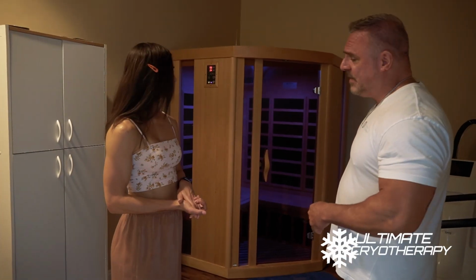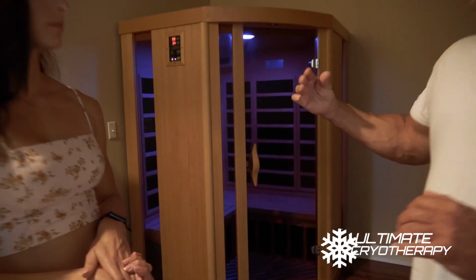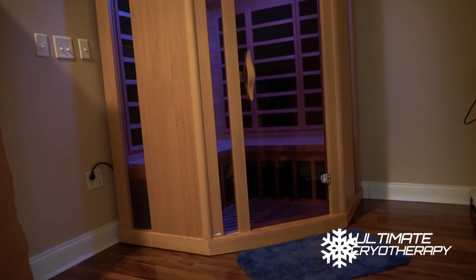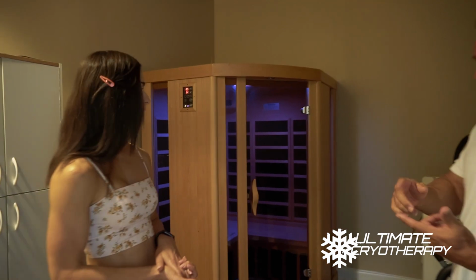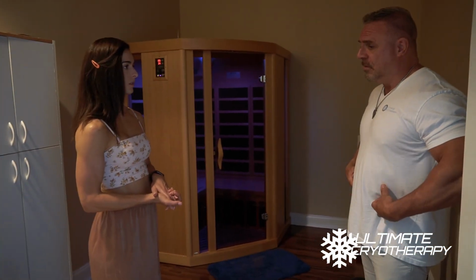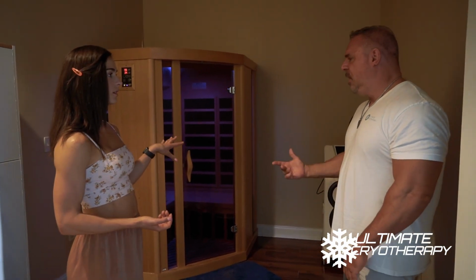What this does is it actually uses infrared light to bring that 140-degree heat into your body. It penetrates up to 3 inches into your body, so your organs, your liver, your kidney, all that stuff, takes all the heavy metals, pesticides, toxins from inside and even your organs and gets it all out of your body. And then how long are you in there for? 30 or 60 minutes.